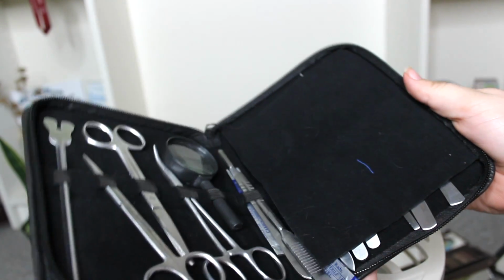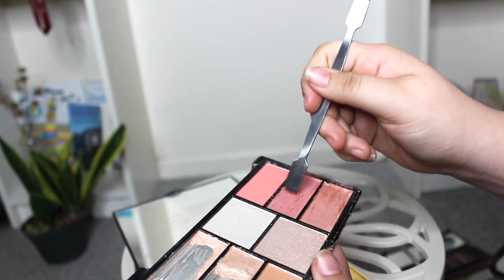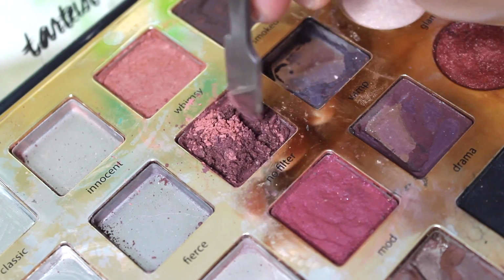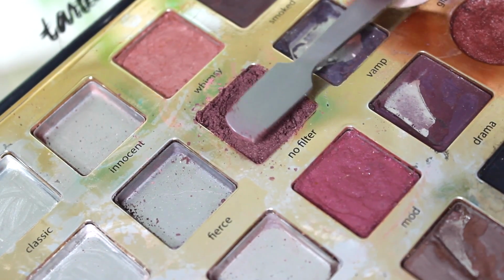Basically all I did to get all these shadows in here, like you see, they're really nicely pressed compared to how I normally repress things. All I did to get it to be this good is use this Instruments palette, and I scraped away each of the shadows that I wanted to put into each of the shadows in the new palette, and then I put them in there and mixed them all together really nicely, and then I could use the spatula again from this Instruments palette, and they packed in really, really nicely.